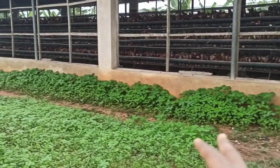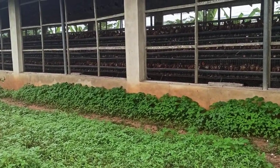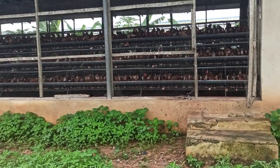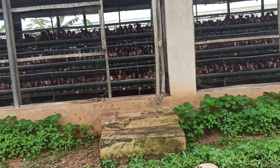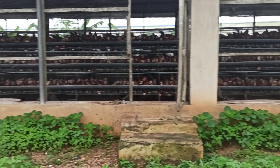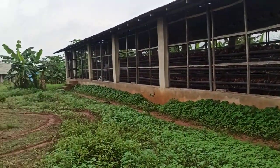So there are some eggs. I think they are picking eggs right now. Yeah, no, they are feeding them. But I'm seeing some eggs. So when will they pick those eggs? Can you see those eggs? So cute. They will pick the eggs after they are done feeding. The moment they are feeding them. So they are feeding them now.